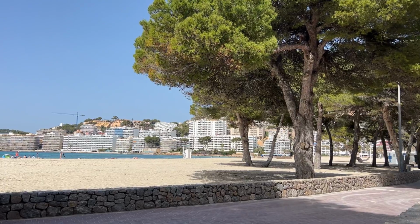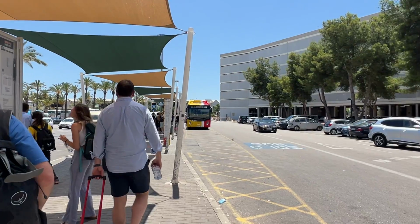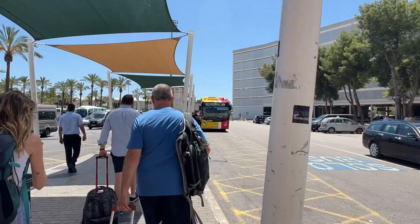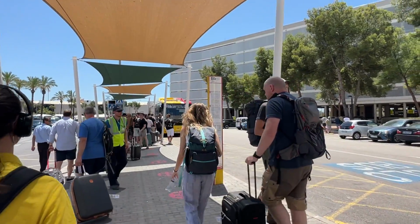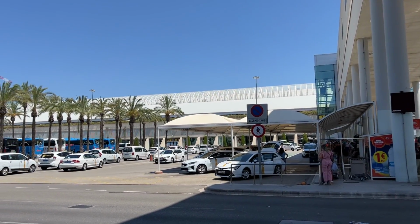Okay, so what about getting around the island during the month of April? Well, you may well have seen my post on the new Mallorca Under the Sun Facebook page about the airport buses now being up and running from the airport directly out to resorts. So if you are coming into the airport and you don't want to get a taxi, get yourself a direct transfer from the airport. It's super cheap, so that's really good to know. We've also been promised more availability for buses and also for taxis on the island, so I'm hoping that's going to make your journey around the island just a little bit easier.